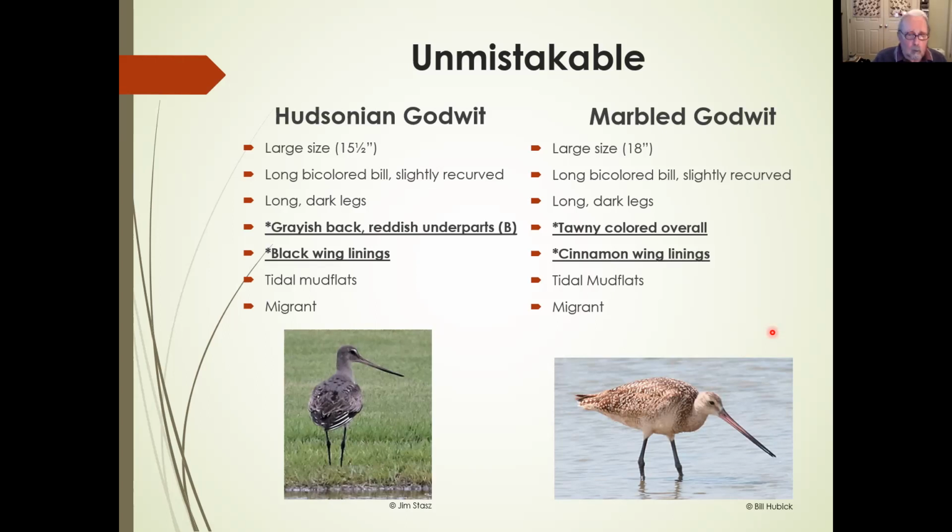And one thing when I put this presentation together, I can really appreciate the work that photographers do to try and get photographs. It's impossible to have photographs of every character that you need for these. So people that actually can put together a field guide for shorebirds, it's amazing. I give photographers credit.